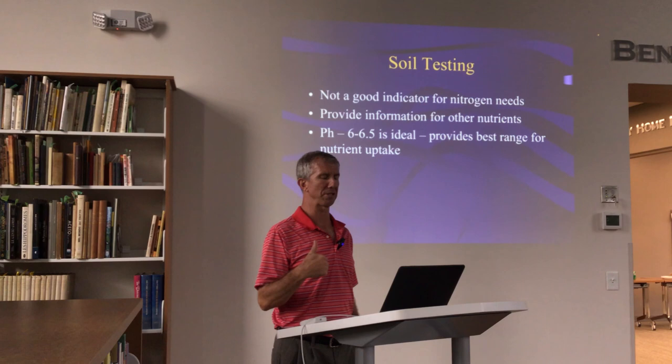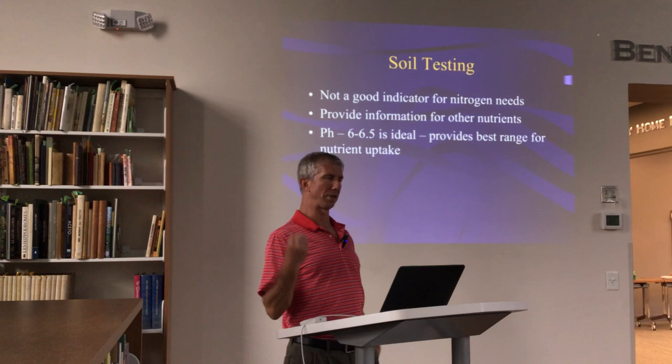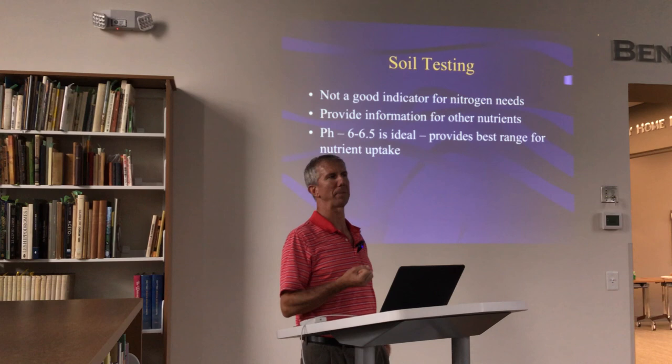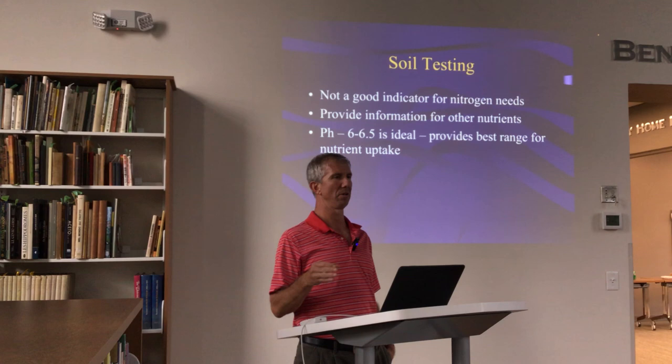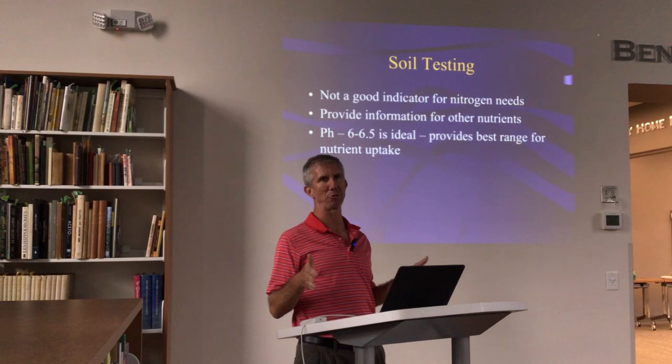And then we think about pH. pH is a measurement of the hydrogen ion concentration within the soil. We find that a lot of our key nutrients are most available in the pH range from about 5.7 to about 6.6, 6.7. You hear people talk about pH a lot, and the main reason is because those nutrients are going to be best available in that certain pH range.